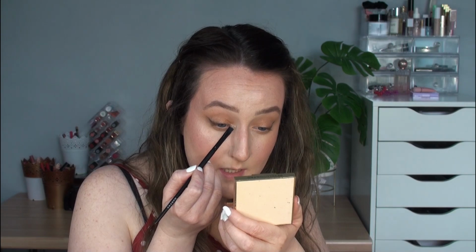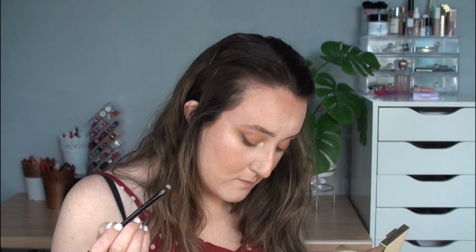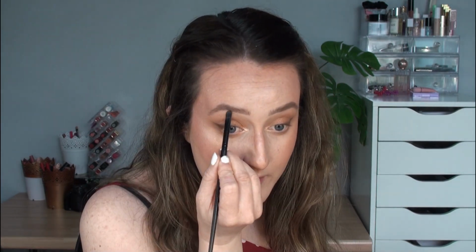So I'm just going to pack on a little bit of that shimmer. So this is the shade Amina, and I'm just taking a little bit of the centre shade, the lightest one, Moremi, on the inner corner of my eye, just to highlight that. Those shimmers are beautiful. They're blending out really nicely. They almost look like foil. They're pretty. And I find that the brown really brings out the blue in my eyes, which I love. So that's all I'm doing on the eyes today. Nothing crazy. Not that it ever is, but nothing new, nothing groundbreaking today.